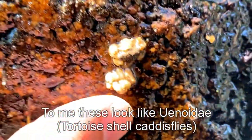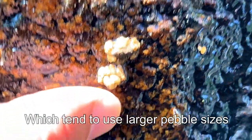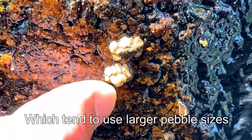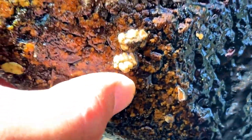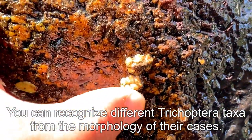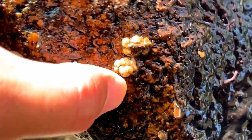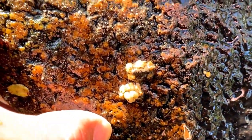Oh, more Trichoptera cases. I don't know, this looks like it might be different. See how it's got larger grain particles? This might be a different, it's definitely a different species of Trichopteran. I'm guessing Euenoidae, but I could be wrong. I think those are called the tortoiseshell Trichop.